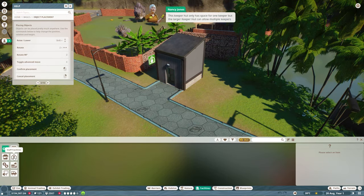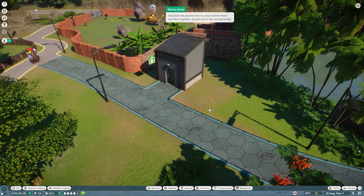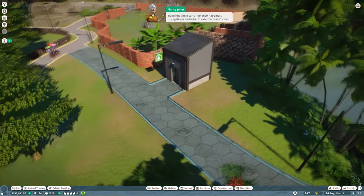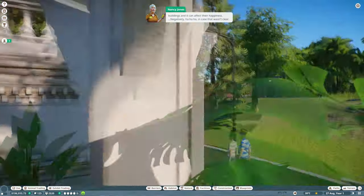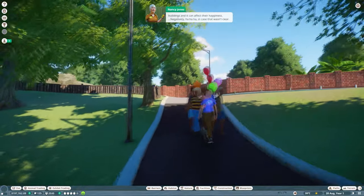This keeper hut only has space for one keeper, but the larger keeper hut can allow multiple keepers to prepare food at the same time. Oh, but bear in mind that keeper huts and other staff facilities shouldn't be placed near to areas where there are lots of guests. Guests don't like seeing facility buildings, and it can affect their happiness negatively. In case that wasn't clear.